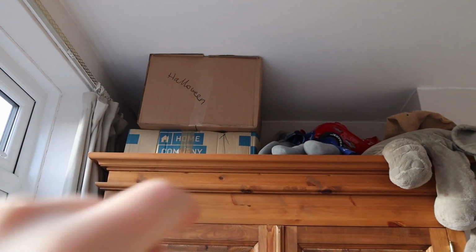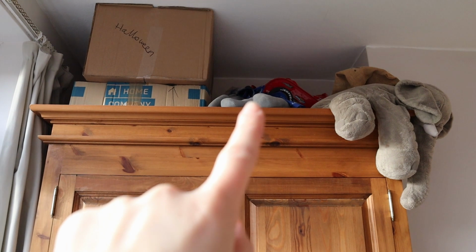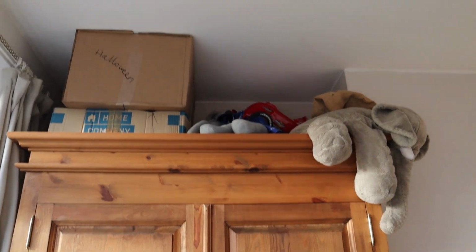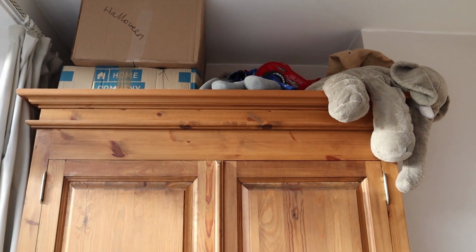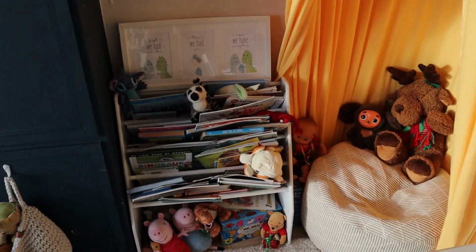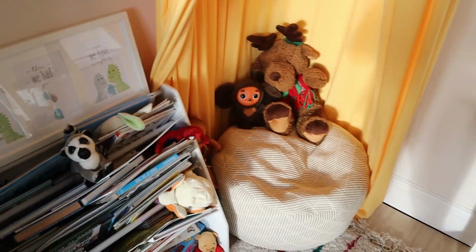Oh, there you go. So I've written down Halloween, but I want to sort out that section and actually put tote boxes up there. So that's another good idea for when you're organising, especially if you've got a space like a garage. It's good for my son to not be overwhelmed with things. I've already mentioned the bug sling, so that's more organisation. I think I've shown you most things going around the room.